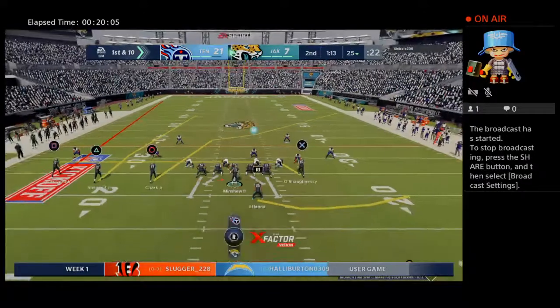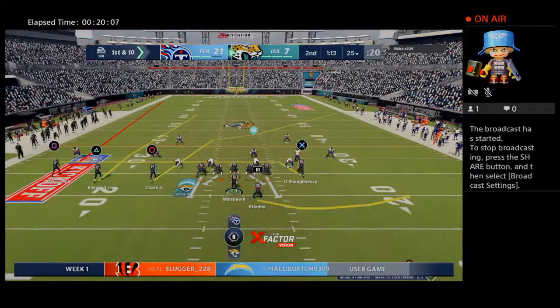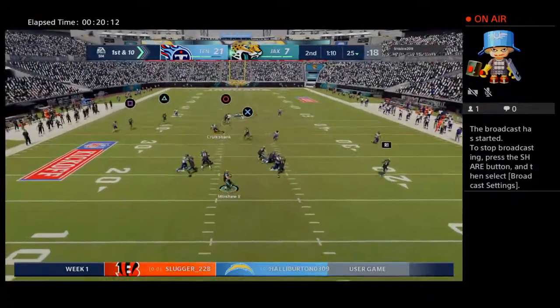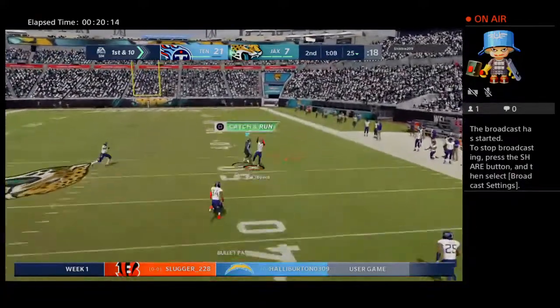The Jacksonville offense set to begin their next drive. And a first half that really has not been kind to them. A late opportunity here to maybe make some inroads on this deficit before half. And this drive's going to go.